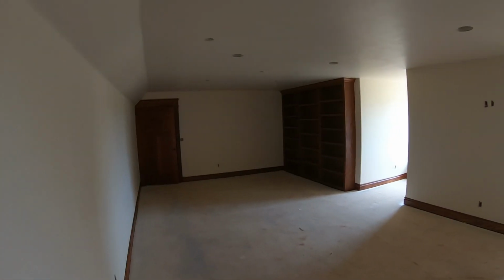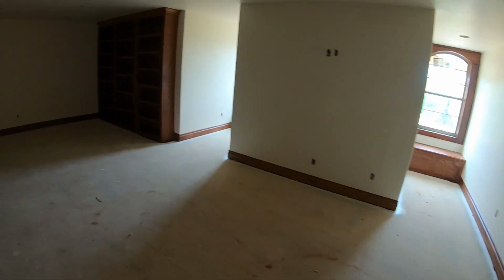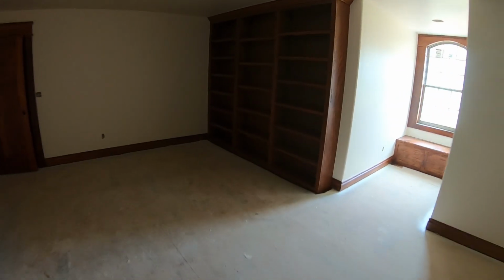And this is the bonus room. This is a 550 square foot. And we had these bookshelves. We added this on. And I think that was a good decision. They were freakishly expensive. I could not believe it. And this one, the center's made for bigger books.